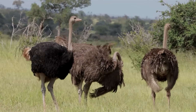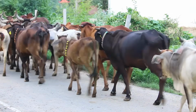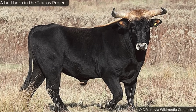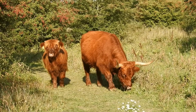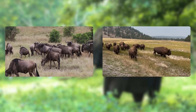Could we see a backbreeding project using primitive zebu cattle breeds to recreate the Indian aurochs, much like what is being done in Europe in the Taurus project, a project to recreate the European aurochs, which has thus far yielded incredible results and is ever improving? Aurochs are believed to have been a keystone species across their range, likely being the main grazer where they were present, similar to the roles played by wildebeest in Africa and bison in North America.